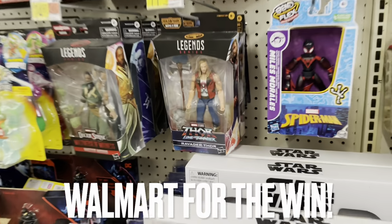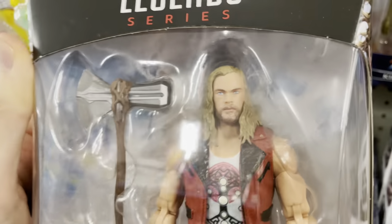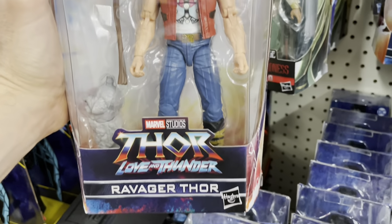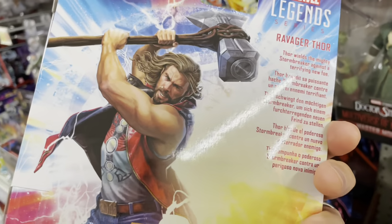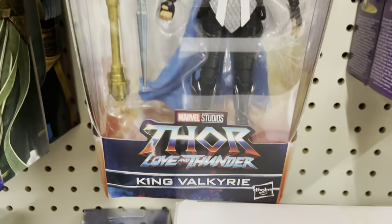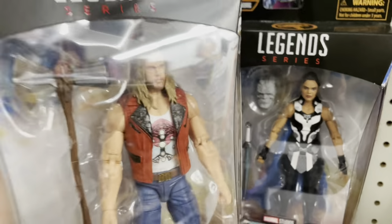All right, here's something I haven't found yet. Ravager Thor. Nice. He's cool. Kind of looks like Jack Burton from Big Trouble in Little China. That's cool. First time seeing Ravager Thor. And we got King Valkyrie here too. Saw her at GameStop. Nice to find both of these. This is cool.